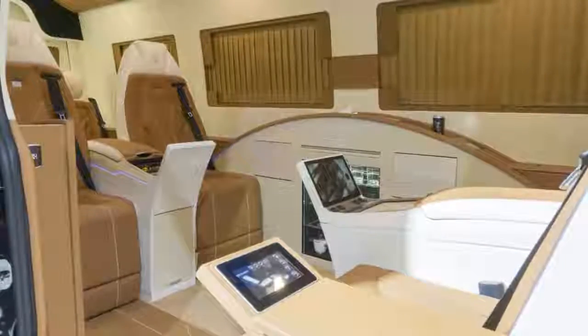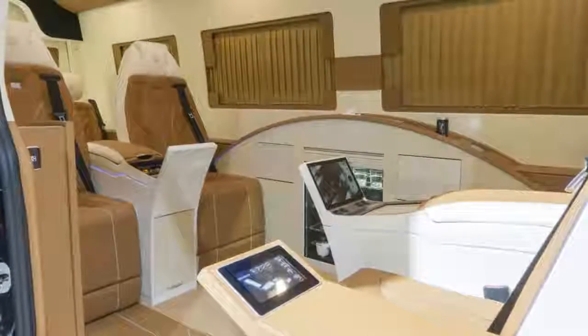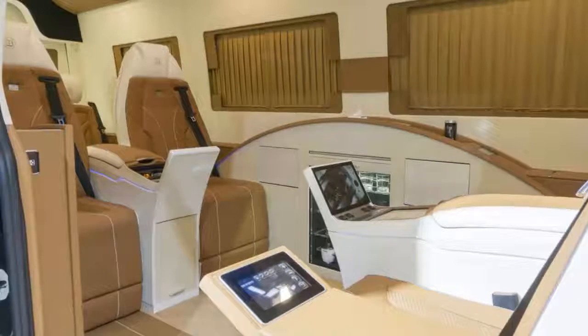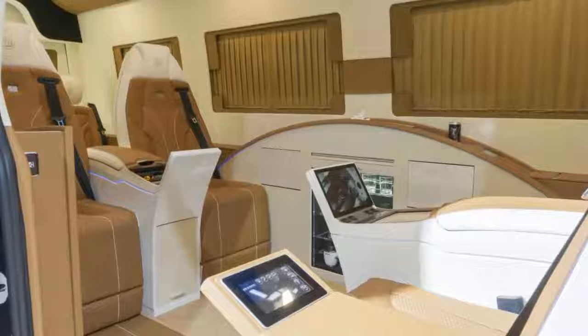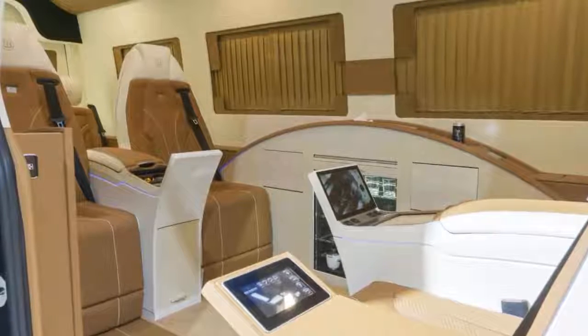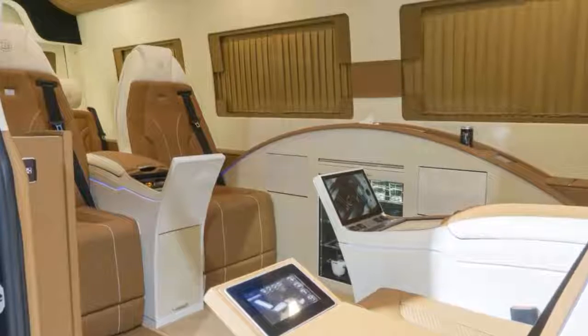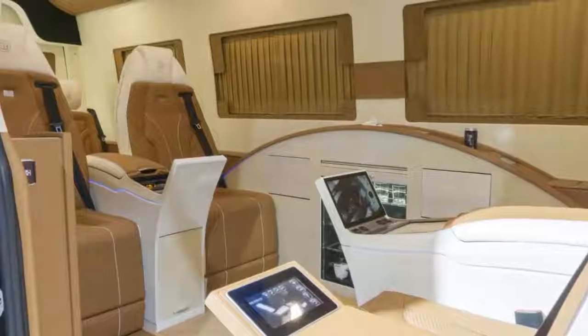The interior of the VIP Business Lounge is akin to a private jet. 6 plush leather seats recline with integrated footrests. Dark tinted windows and power-operated curtains on the side and rear windows ensure privacy. Comfort features included a refrigerator and a coffee machine, both housed in a center console between the business seats.